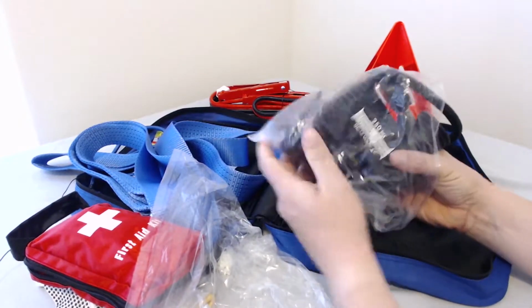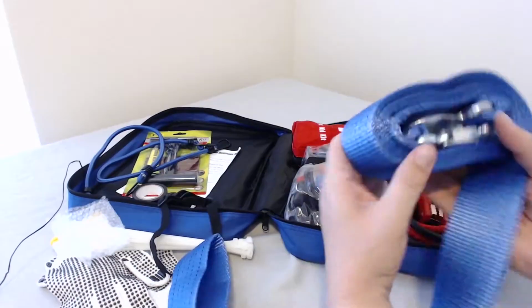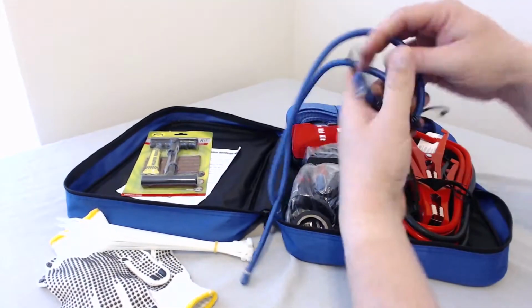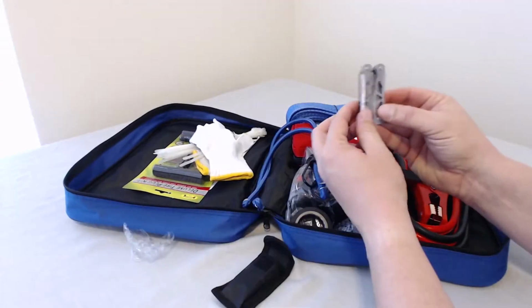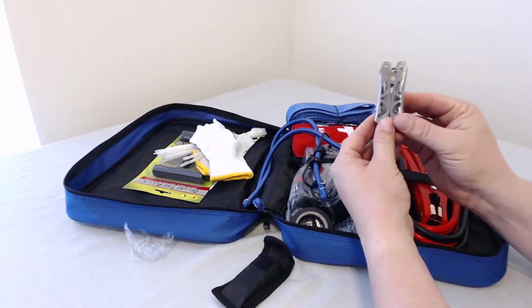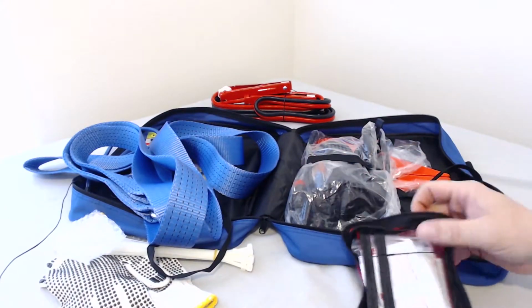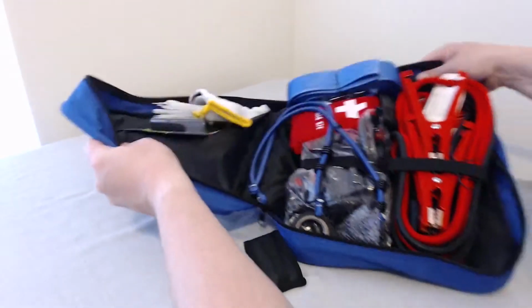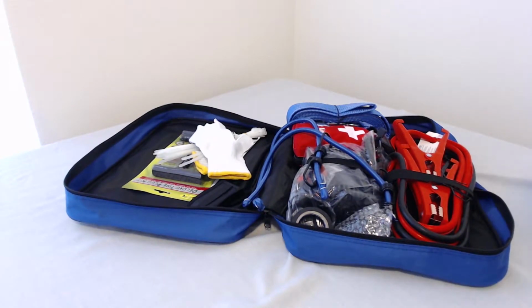a 250 pounds per square inch air compressor, an 8-piece tire repair kit, and a 10,000-pound tow strap, among others. The kit also includes practical items such as bungee cords, zip ties, gloves, and a multi-tool for added versatility. The first aid kit, comprising various medical supplies, ensures preparedness for minor injuries. Despite the basic packaging, the contents are well organized within the case.